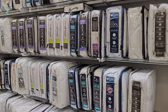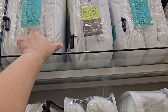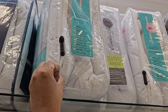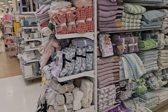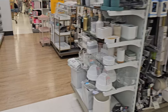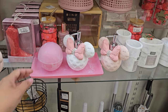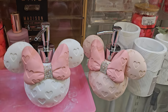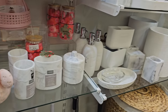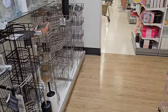These are all mattress protectors here, like Eddie Bauer, Pro Cool, they have King. I don't know the price range on this King one. This one's by Tommy Bahama. That is $35. This looks kind of like a wedding bathroom. What is that? Oh, they have these Disney ones. They're $12.99. Oh, there's a purple one too. Okay. Butterfly. All right, you guys, I think this is gonna do it. That was everything for bathroom.